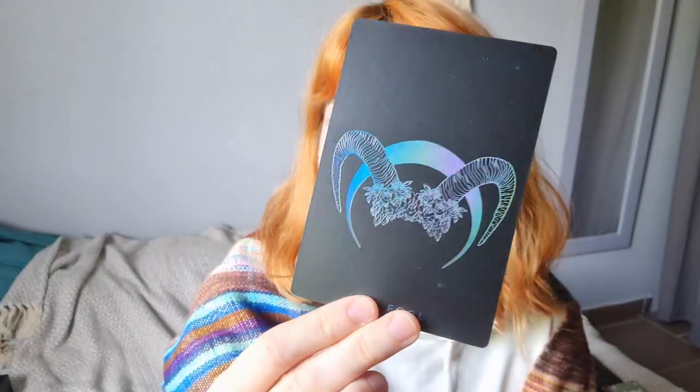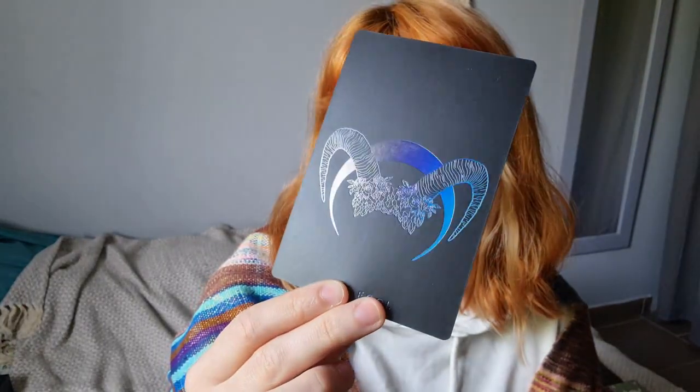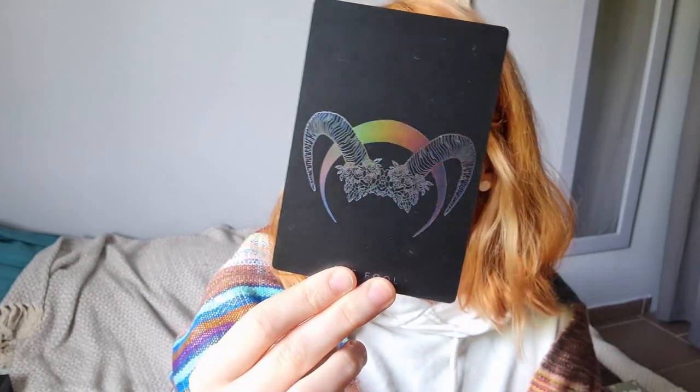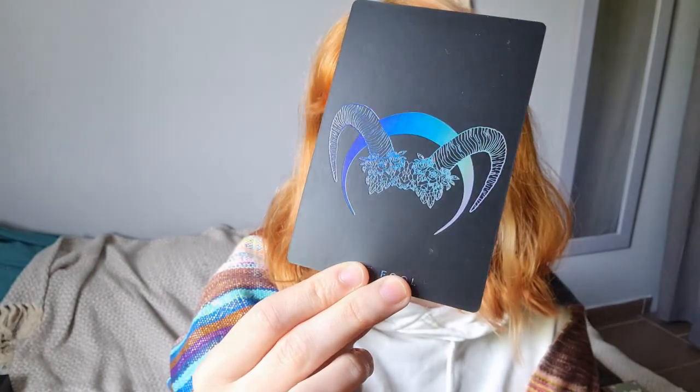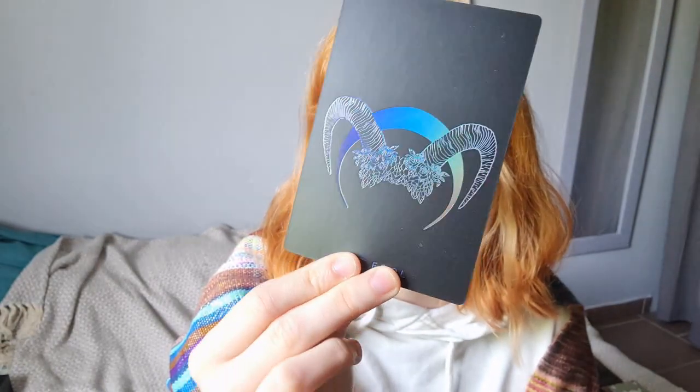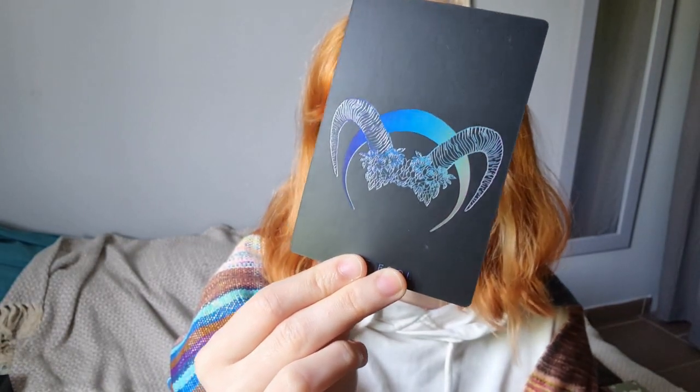And so the Fool here is represented like this, with some horns, with some flowers. I don't really get why horns though, but why not? So this was the Fool. Now we move on to the Magician.